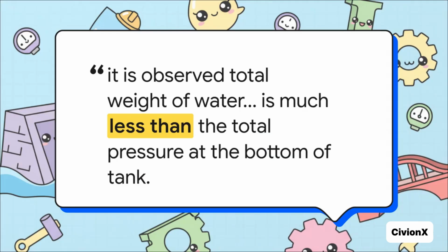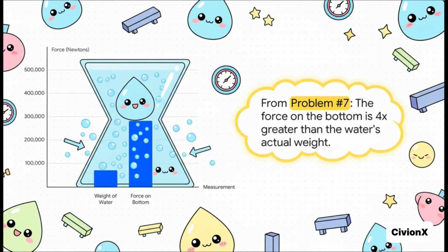Now, once you really start applying these principles, you stumble into some truly weird, mind-bending results. And one of the most famous is something called the hydrostatic paradox. It's going to mess with your intuition a little bit. Check this out. In this example, the actual weight of the water in the tank is around 70,000 newtons, but the force pushing down on the bottom of that tank is over 280,000 newtons. That's 4 times the actual weight of the water inside. It doesn't seem to make sense, but because pressure acts in all directions, it's absolutely real. It's a paradox that keeps engineers on their toes.